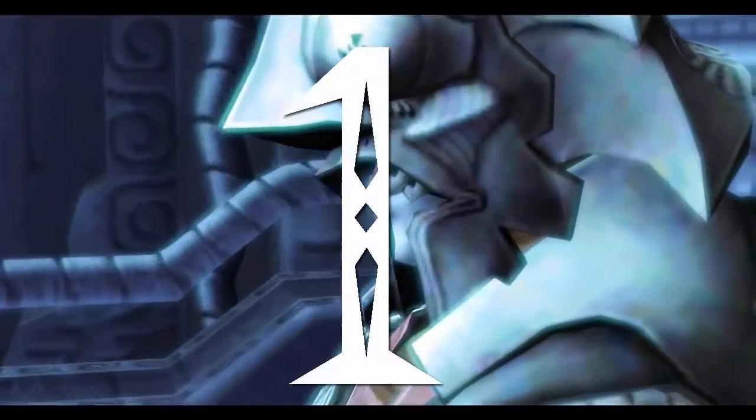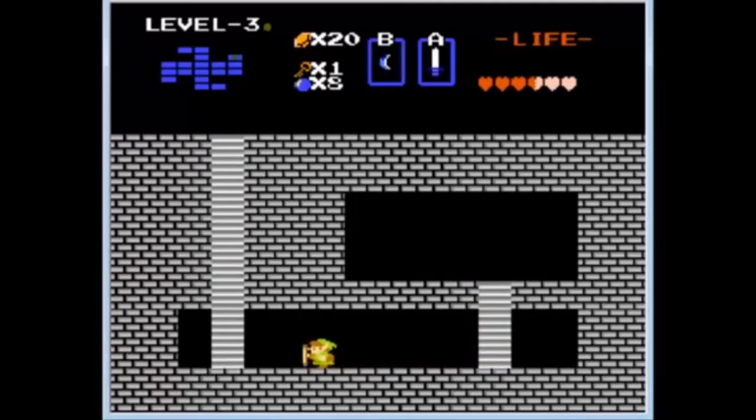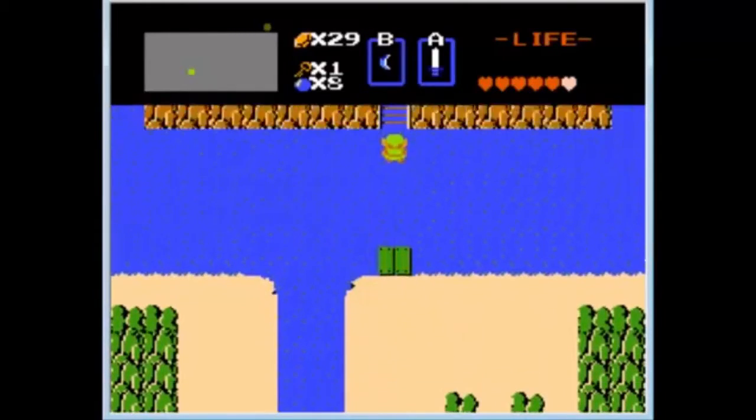And number 1. The raft from the original Legend of Zelda is not only one of the most vital items in the franchise, granting you access to a critical point in the game, but you can actually bypass a lot of the early points by getting it a lot earlier. I can't do this.